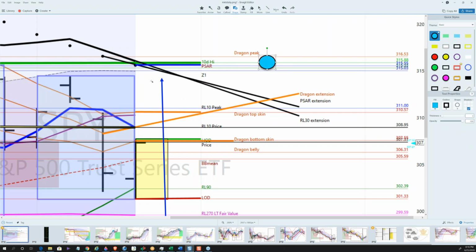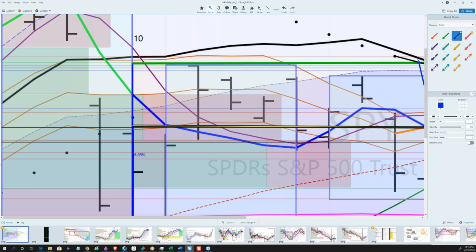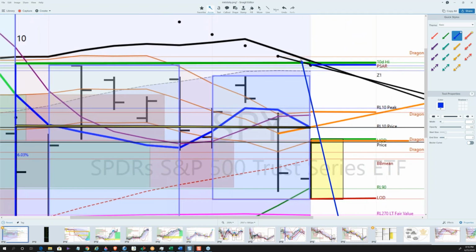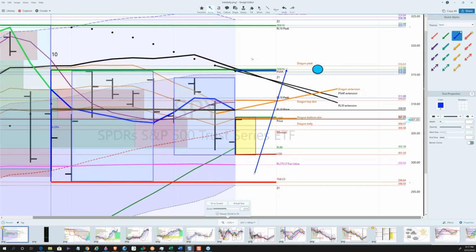resistance up in this target area, because we have in one tight cluster the weekly high from Tuesday. We have the Z1 Bollinger Band. We have a PSAR, and we have a 10-day high, and then we have the peak of the dragon. When we look back here, the peak of the dragon occurred back here at this price. Peak of the dragon occurred here. And then the PSAR itself, the PSAR flipping point right there at 315.5.